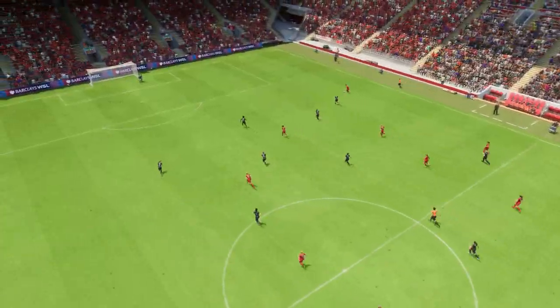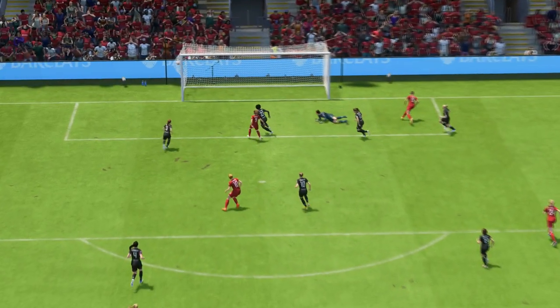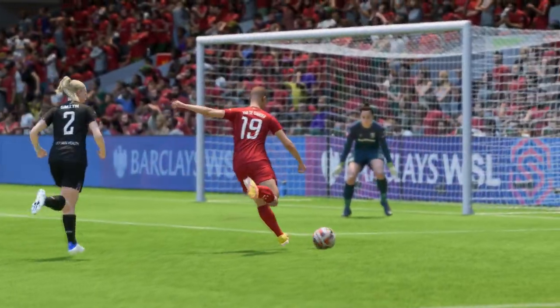Well, look at this again, because this is a really well-worked goal. The passing is incisive, the movement off the ball is bright, and it leads to a fairly simple finish in the end. It's a great goal.